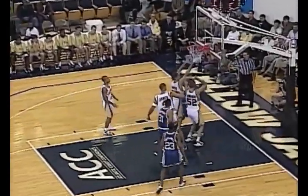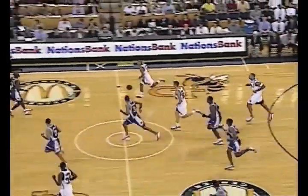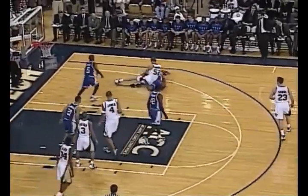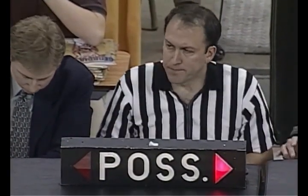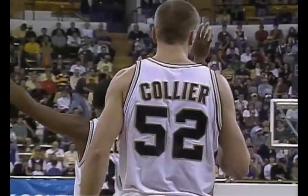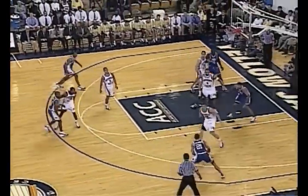And that one deflected by Floyd, but picked up inside by Brand. And the presence of the big bodies for Collier and Jones making life tough for Elton Brand in the early moments of the game. And Battie and Collier fight for possession. They will go to the arrow, it appears. And the ball belongs to Duke. Boy, Georgia Tech in 7 possessions, Dan, 0 for 2 with 5 turnovers. Bob, and one of their difficulties has been, as I said, once that Duke defense gets set, it's a hard defense to attack.